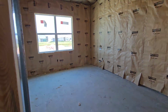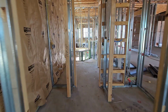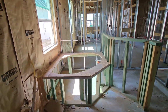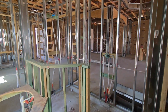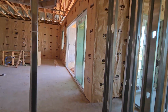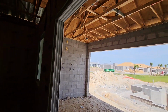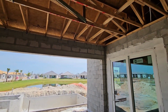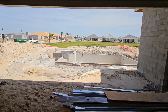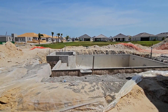Nice size master. And then you're gonna have dual closets. And then right here as we go into your master bath, you've got the tub that would be right here, and right here would be your walk-in shower. Now coming back out here to the main area, this home has a really nice size lanai under truss. So nice coverage. Also, beautiful view here. And this home comes with a pool and spa package.